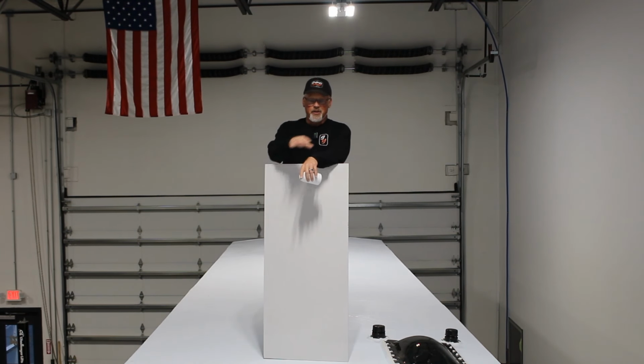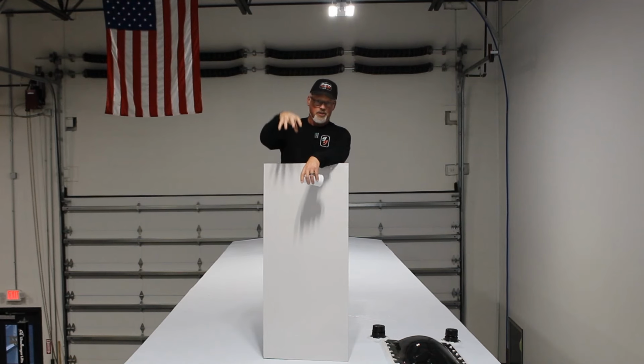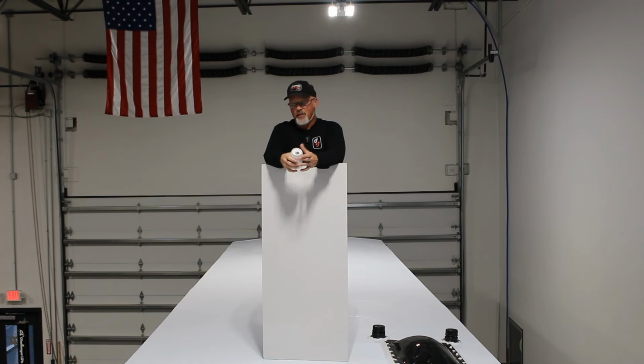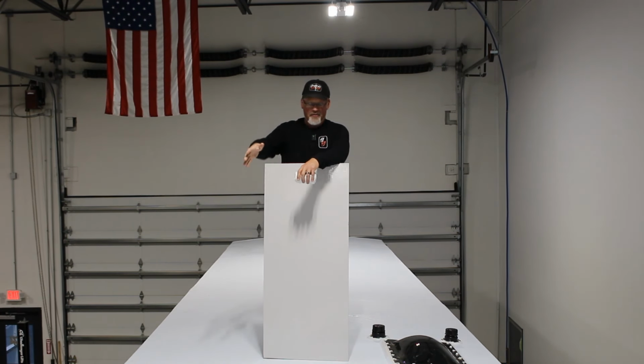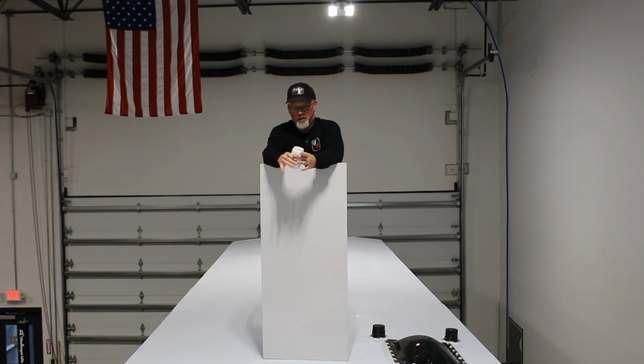Basically, what's happening is the fiber is in the polyurea. When we spray this, the polyurea soaks in and it becomes, think of fiberglass. When you lay fiberglass mat down and you put the resin over it, the resin soaks through the fiber. There's a very similar thing happening here.